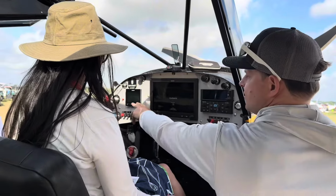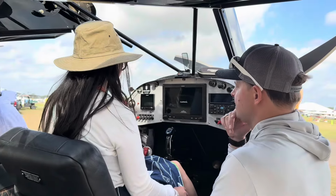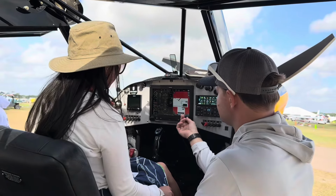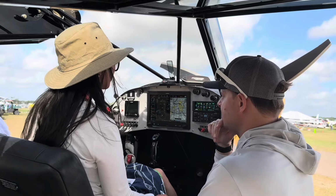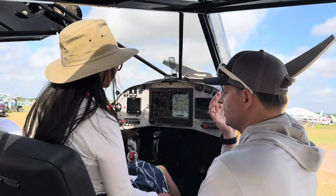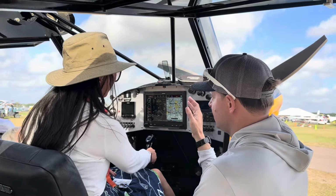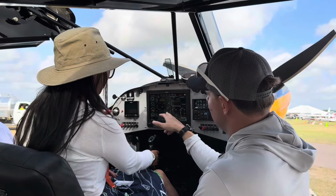The G5 is just my backup attitude indicator, in case anything happened to this. This is extremely reliable, so it's not really a factor. But what I love about this is that I have all the information I need without any additional resources. Traditionally, when I fly in general aviation, I carry an iPad and a Stratus puck, but this airplane has everything I need. So I've got my full engine display here, so anything from the engines I want there.